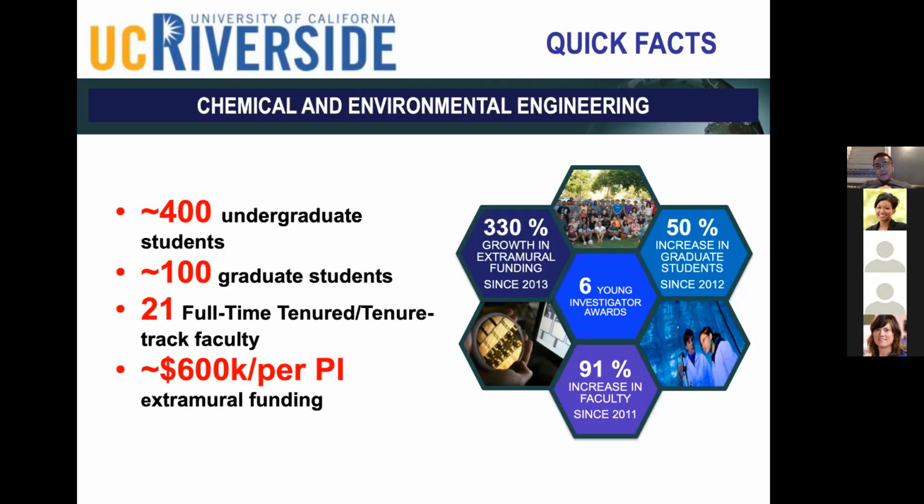Our faculty are a very young body of faculty members and very vibrant, and very research active. For example, we have 6 young investigator awards among the young faculty in this department. Since 2011, 9 years ago, we have doubled our faculty size. We are a relatively young program, but a very research active and vibrant program.